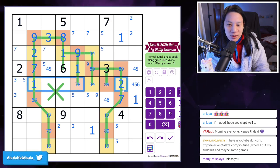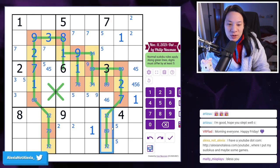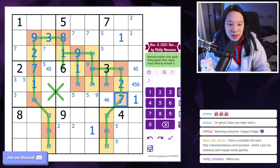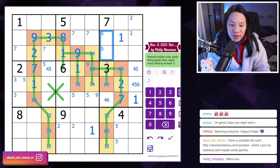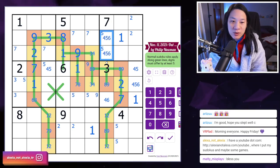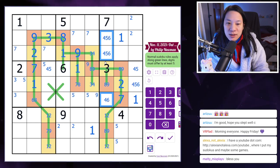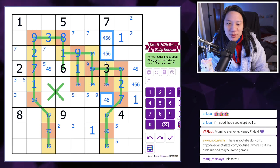I'm trying to count the large and small numbers on the rows and columns to see if I can find anything, but I don't think I can. Oh, this is 4, 5, and 6 as well, isn't it? Okay, let's pencil mark those in. 4, 5, and 6. Get rid of 5. Does that help us? I don't think it does.